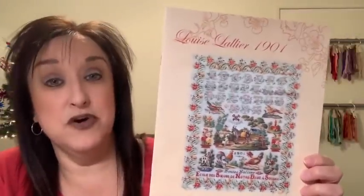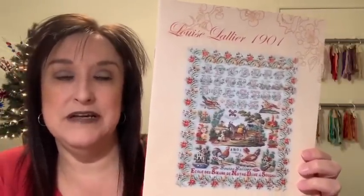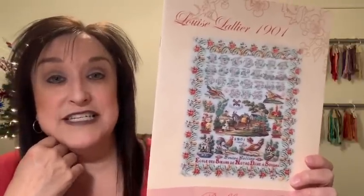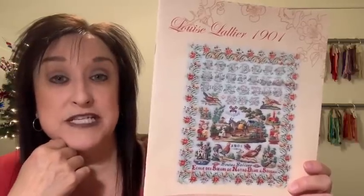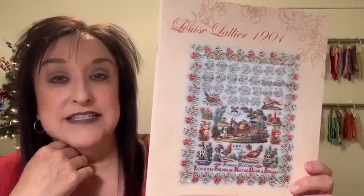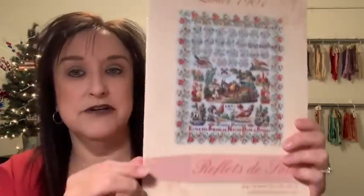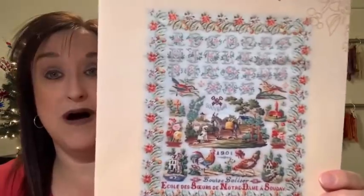Well, that's a no-go, and I'm not real happy about it. My friend Melanie Watkins, who has a floss tube, also has a stitching group called Soulful Stitching, or Soulful Stitcher, on Facebook. She wanted to do a stitch along starting August 1st of this chart, Louise Lollier by Reflet de Soie. So I was all over it.